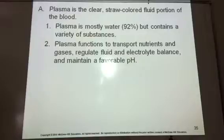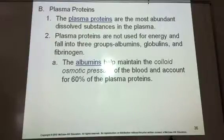So there's a lot of hype lately about acidic pH levels. We eat so many acids. Your plasma does a pretty good job of regulating it anyway. Even if you eat acidic foods, your plasma is going to regulate that for the most part.